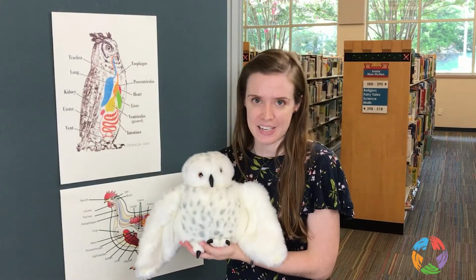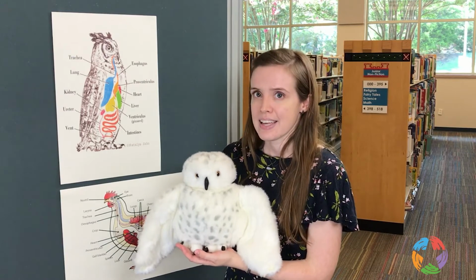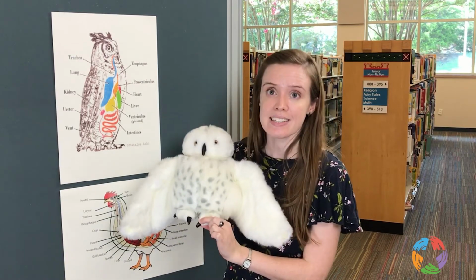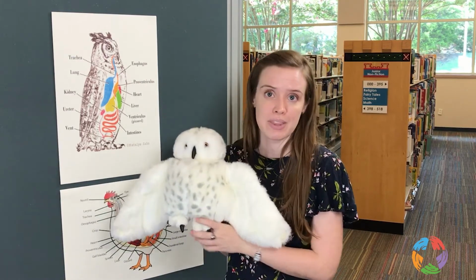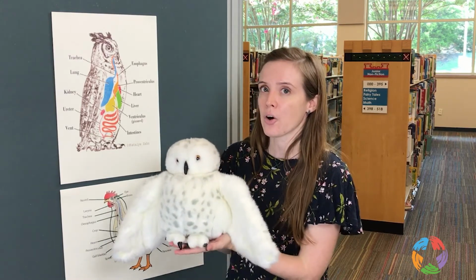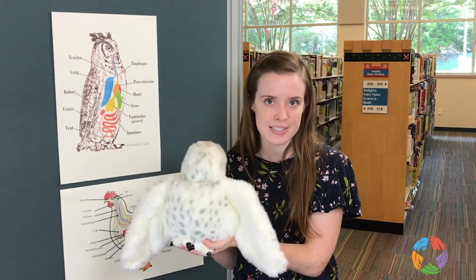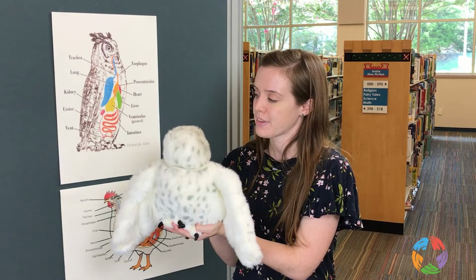Owls are fascinating creatures. They are nocturnal, which means they are active at night. They have very powerful talons that help them catch their prey, and when they fly, they are incredibly silent. Many species of owl are able to turn their heads as much as 270 degrees in each direction.